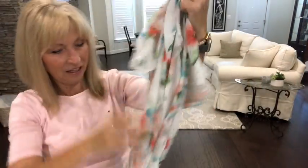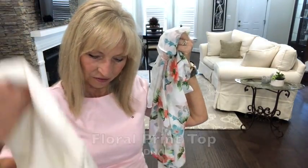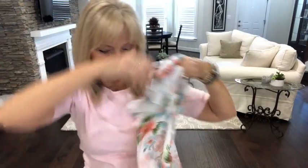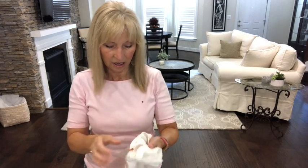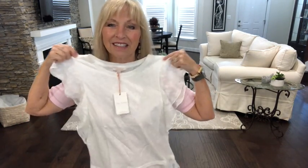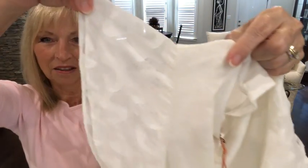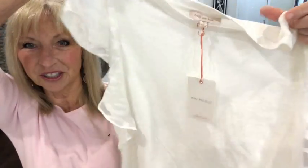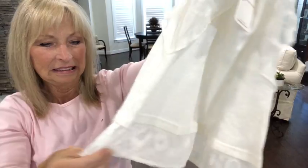So it's very thin. And I wonder if this goes under, oh, I think I just have to put a cami underneath that. Yes, I have to put a cami underneath it. Okay, this is cute. I like this. This is me. I like the ruffles. They're sheer, cute. I like that. I like this.